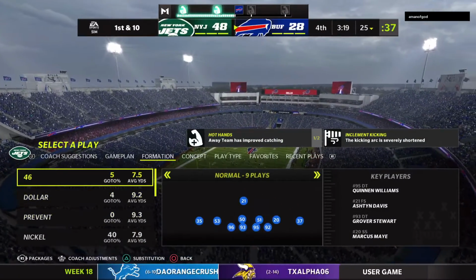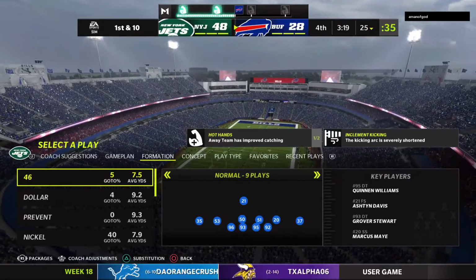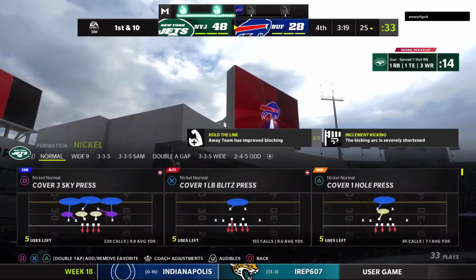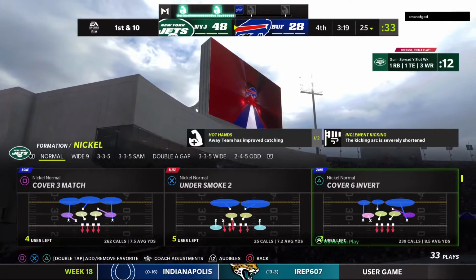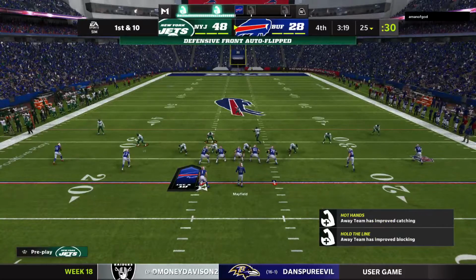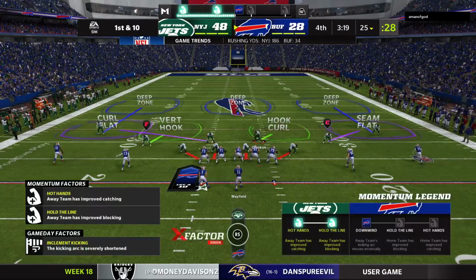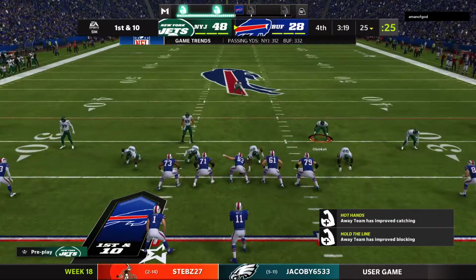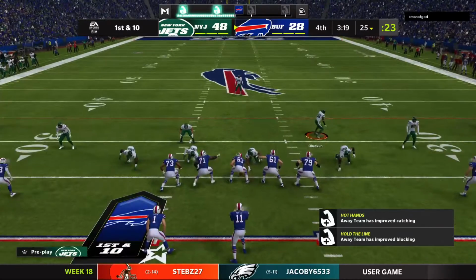The Bills take over 1st and 10 at their own 25-yard line. The Bills come to the line to start their next drive. And there are parts of their last drive they'd like to emulate. And, of course, they'd like to forget the interception. But they did put together, Charles, a nice sustained drive to get them down the field.